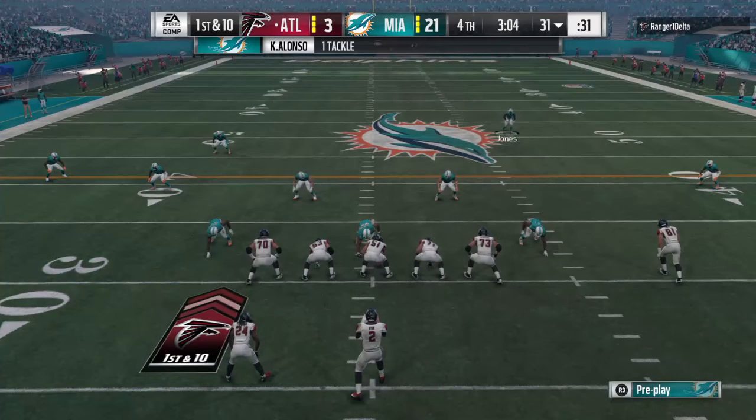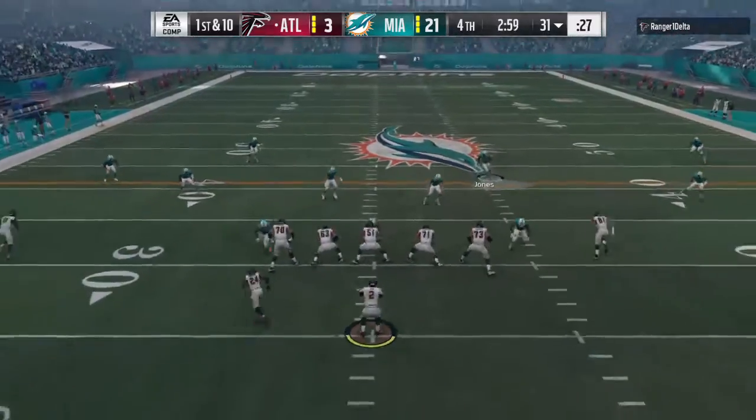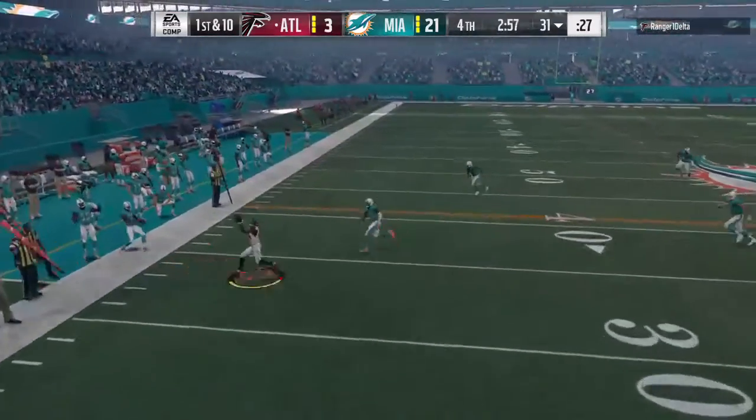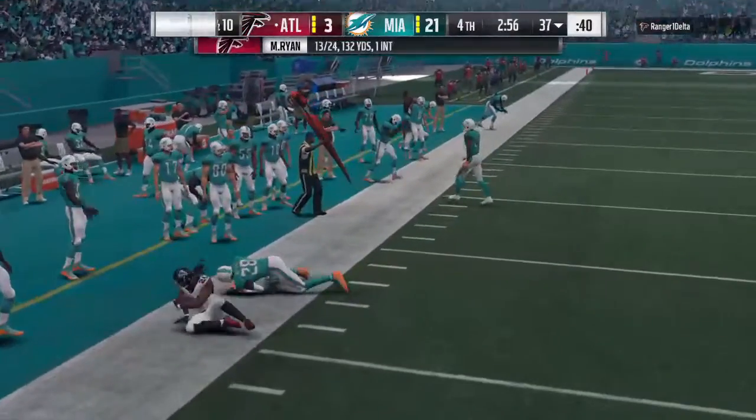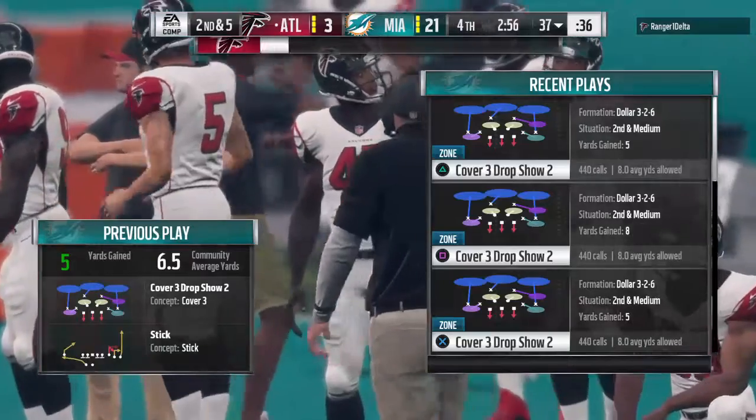I know most of the time when the ball's in the air, you're thinking wide receiver, tight end, but running backs, they can be a big part of any passing offense nowadays. Ryan, he goes underneath to Freeman. 5 yards on the pickup, and it's a second down.